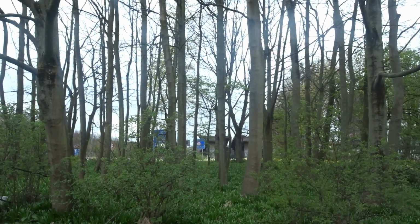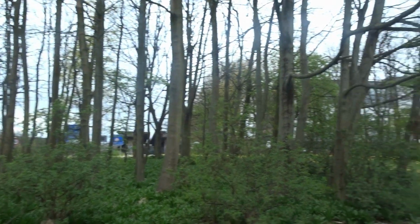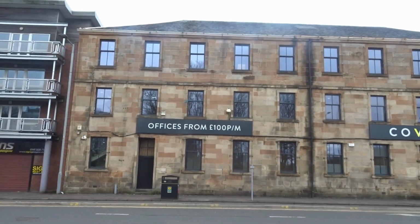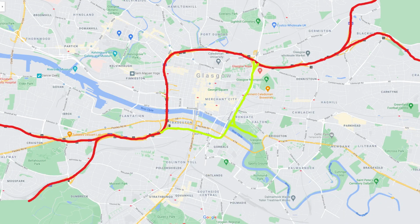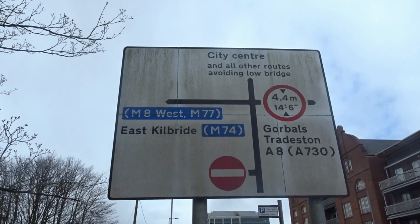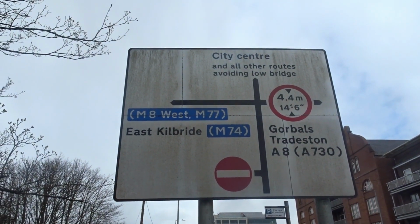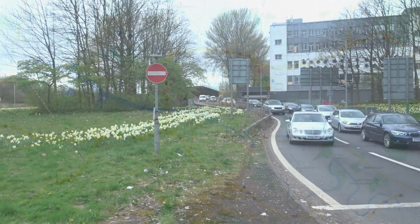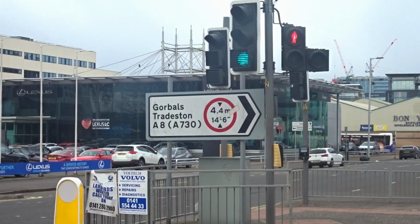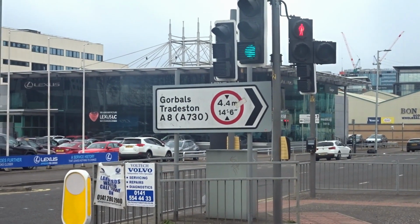Evidently, the south flank's construction was cancelled in the early 1980s, leaving us with the ski jumps and slip roads we see nowadays. The function of the south flank was eventually fulfilled by the construction of the M74 completion, that big motorway I crossed under at the start of the video. However, due to the downsizing of the plans, no direct link between the M74 completion and Kingston Bridge was added, leading to a very complicated navigation of Tradeston side roads to drive between the two motorways.